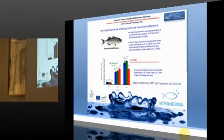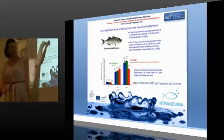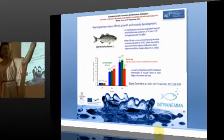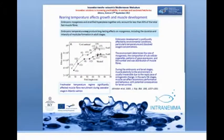This is for sea bass, but there was the same result for salmon, for example. Here you can see salmon that was subjected to low and high temperature during the early stages. And then you can follow the increase, the growth, actually. This is fiber number, how big they grow, when they are transferred to cages. So they are quite big.